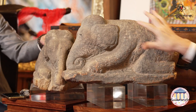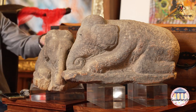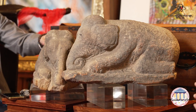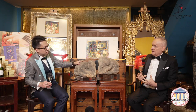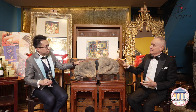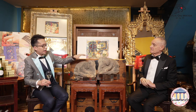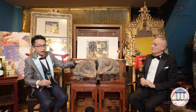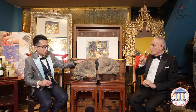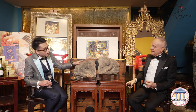And therefore, you look at the face. Peaceful, serene. You look at the ears. They have large ears. Now look at the trunk. The trunk is curled and it's underneath the head. The expression is of total serenity. And when you think about where these pieces were placed, in front of temples, in front of monasteries, this pair is a pair because it's placed left and right, I suppose, of a monastery. Just like in typical Chinese temples, they probably have a set of lions, a pair, a double as well.